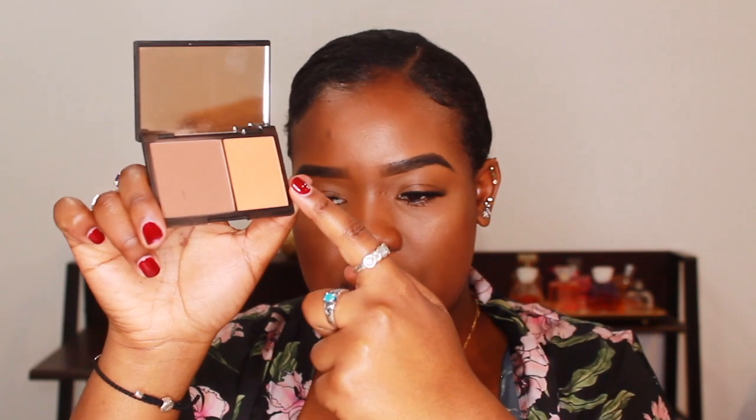But another good contouring kit that I like is this Sleek one. And this is a contour and highlight duo. So this is the highlight shade, this is the contour shade, and this is in the shade Dark 886. This is also pretty good for contouring, and I know Sleek is a bit more affordable than higher end makeup, so this is a good product to kind of introduce yourself into contouring and stuff.